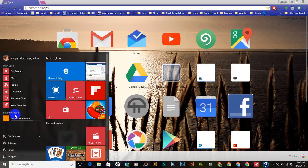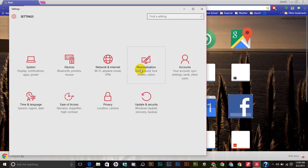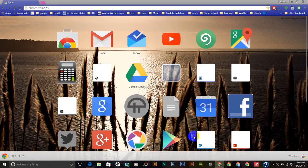If you had Windows 8, a lot of these settings, these menus and the way they do things are pretty much the same. Like I go into settings here, and they've done it with these different icons, but when you go into them, this is pretty much the same setup they had for Windows 8, nothing really different, same type of setup. So far, that's about all I've really learned about it.